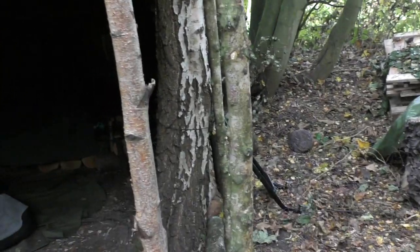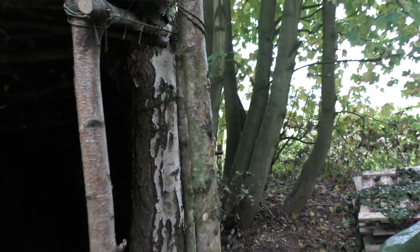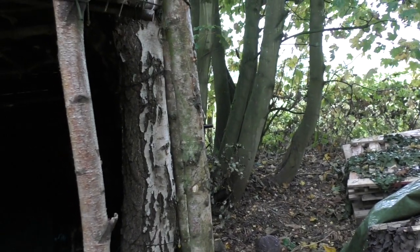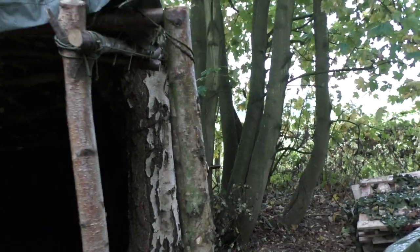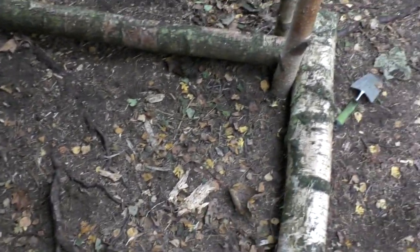I'm not sure if I'm going to go all the way up to the top. I'll find out later on, see how I can. But I think I might leave a little gap at the top just for a little bit of airflow. And obviously I've got to get me metal pipe coming out as well. That's going to come off the chimney part of the fire, because me fire is going to go in the corner here on the floor, facing into the shelter.